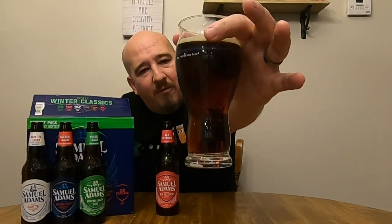A little bit darker than the Holiday Porter. Does have a bit of a reddish tinge to it. Still not hazy, but there is not very much light coming through there typically. It is slightly effervescent. There are some bubbles coming up through there.